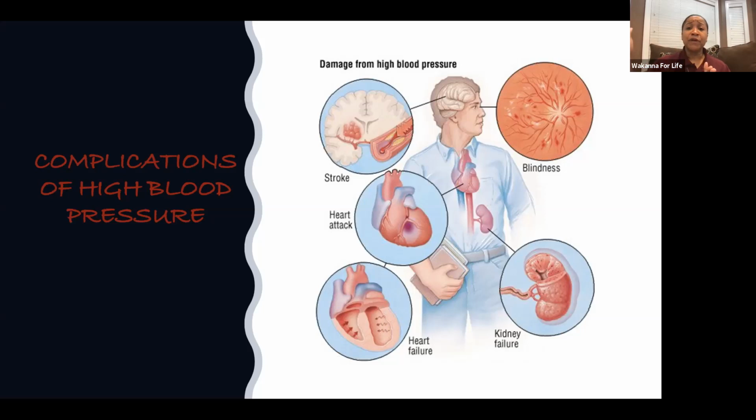Again, if your pressure gradually goes up, you will very likely not have any symptoms. That is why it is very important for you to be checking your pressure. If you're a hypertensive patient, you should be checking a few days a week.